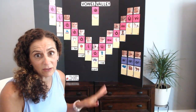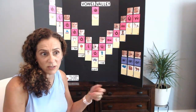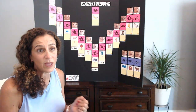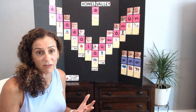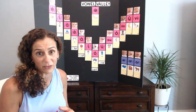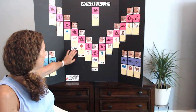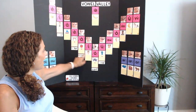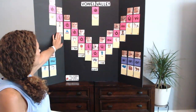And even when we unlock them, we are still going to do a quick review at the beginning of the year of the sounds that they've already learned. You're assessing your students and knowing what they already know, and making sure that they have a good knowledge base of those phonemes and graphemes, right? So in the beginning of first grade, you see that I would just have my short vowels. I have the e, the a, and the I.